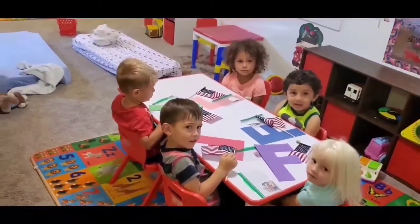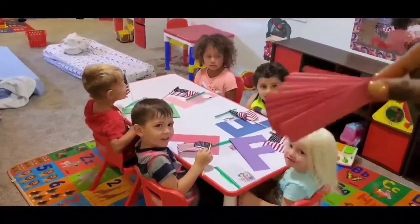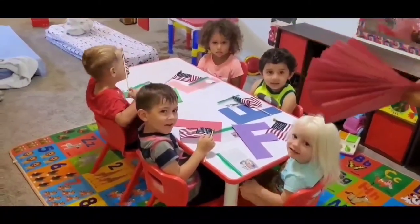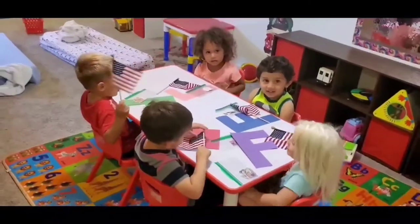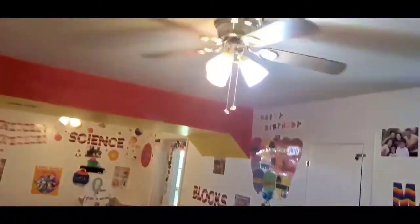Sometimes when you're sweating, you do this. I'm just going to leave you guys with this little lesson we did. I think this was last week. It's a paper fan. This was on the letter F. It's a paper fan. Can you see another fan in the classroom? Yes, it starts with it.